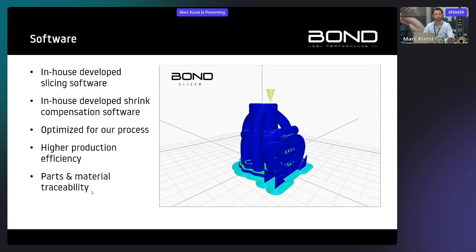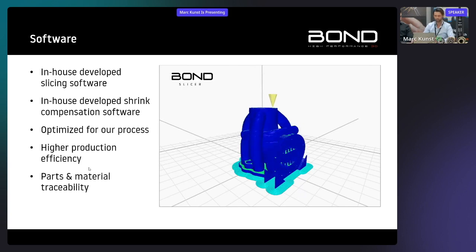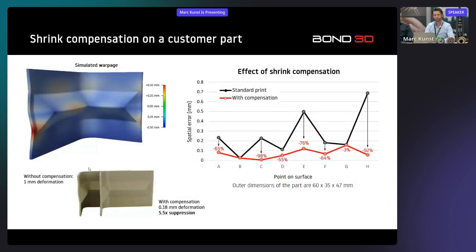So we have software, as mentioned, on our system, which we've written ourselves. As you can see, FDM is built up line after line. And the nice thing about our software is that it also has shrink compensation. So I would like to highlight that specifically. As mentioned, PEEK is quite prone to warpage, as you can see in our example. And here you see an example of two parts printed, one without compensation, where you can see the deformation, and one has been compensated, where you can see we were able to suppress it by a factor 5.5, which is, of course, quite significant for a material like PEEK.